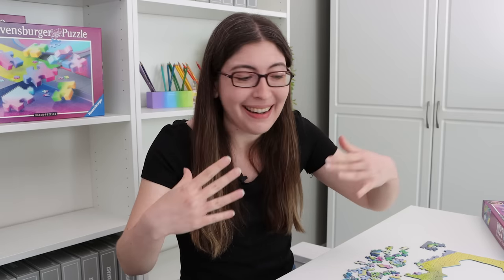And it's sort of a gradient, but then there are enough different things going on that it's not solely just a gradient, like you have other little hints to work off of. Oh my gosh, this is so fun. It's challenging, but not frustrating. Oh, there it is. Okay, I've been looking for this corner piece for so long. I finally found it. Now I can move on.